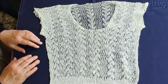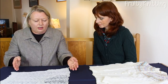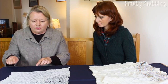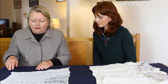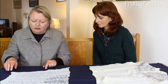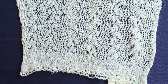But it's got an interesting construction method, which is typically Shetland in that it's knit from the bottom up all the way around and then down the back side. So there's no seam here at the shoulder. There's only seams on the sides. It's not knit in the round. It's knit flat. And then at the bottom of the rib here and the end of the little cap sleeves, there are holes made so that you can thread ribbon through here, so you can cinch it. So it's quite a delicate, almost sexy little garment.